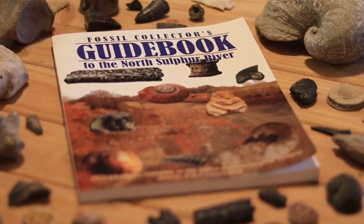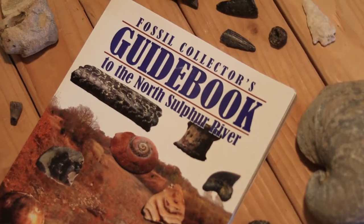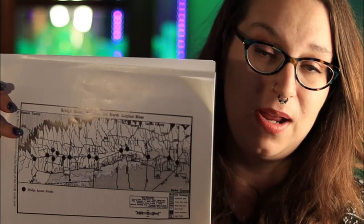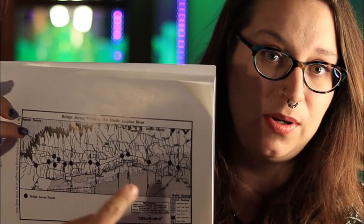Another really great resource for information about not only the fossils from the North Sulphur River, but different access points can be found in this book. It's called The Fossil Collector's Guidebook to the North Sulphur River. And if you haven't picked up this book, you definitely should. For example, on page 179 of this book, a diagram shows multiple different entries to the river. Not just the ones we're going over, they are included on here, but for the more experienced hunters, there are several different ways that you can get into the river, not just the park stairs.